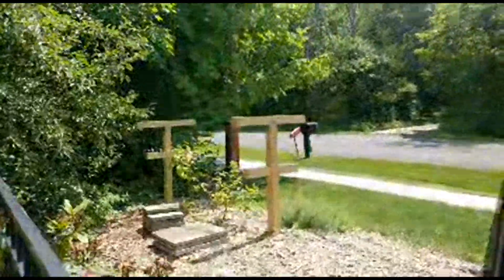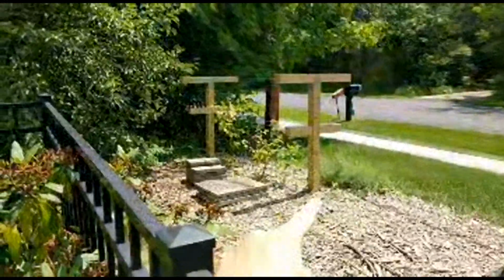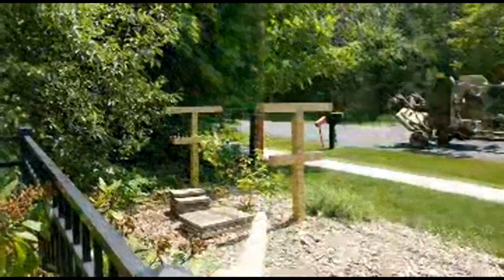Raspberries, that's our new trellis. We just made a trellis for the raspberries, and we moved them over. Oh, we got somebody coming by, but we'll let them pass.